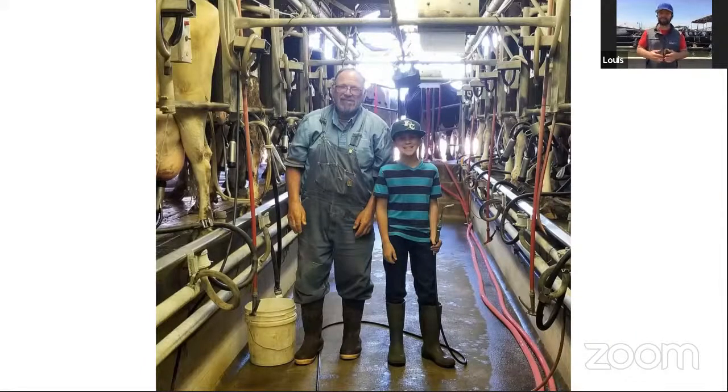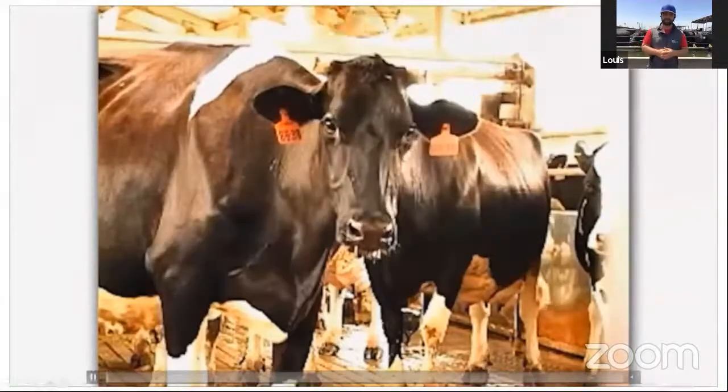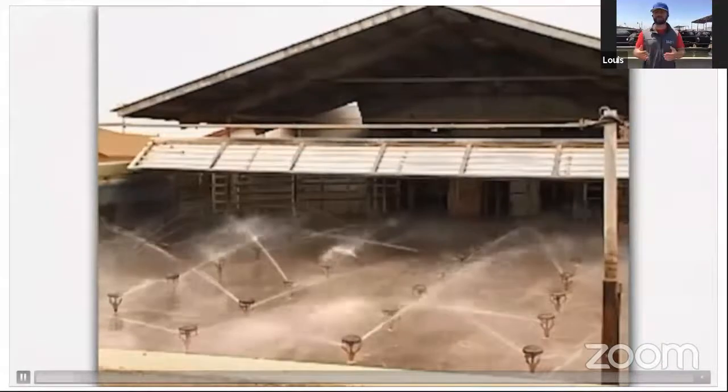Now, after those cows are done being milked, they open the gate and they all run outside like they're going to recess. Then the next 22 cows come in to get milked. Here's a process you'll see in motion on how it's done. Their sprinklers are turned on.